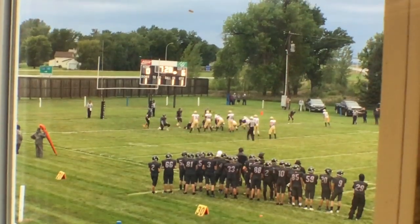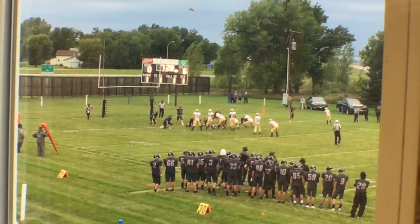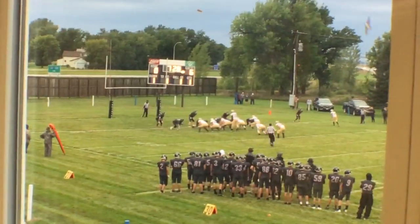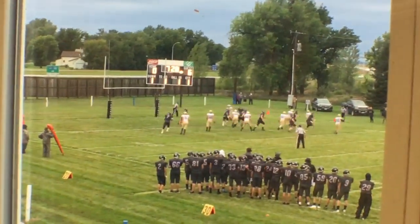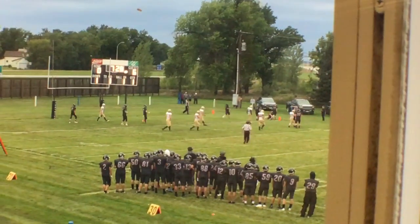Knights will be going for two here. Steffensmeyer in the backfield in the I formation. He's reliable. Domeyer under center, longer count. Domeyer looking for a receiver. He's going right, looking for a pass towards the end zone.